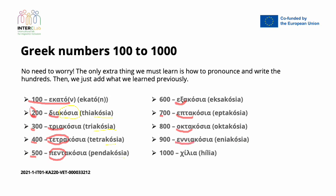Okay. So let's run through them one more time. Let me take my laser pointer. Try to repeat after me. 100, 200, 300, 400, 500, 600, 700, 800, 900, 1000.